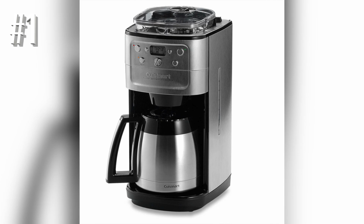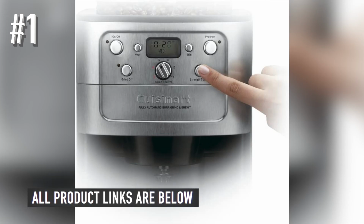The hopper holds a half pound of beans, and it has a lid to keep the beans fresh before grinding. This comes with a permanent gold filter for the grounds and includes a water filter to remove impurities before brewing.